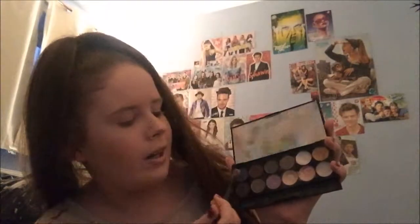Then I'm going to be taking this quite cool tony brown in the shade Choco Brown. And just be popping this in the crease to act as a transition shade. I'm probably doing this all wrong, so I apologise if I am. I'll be taking this and just putting this all in the crease and slightly above it as well, just to open my eyes that bit more.